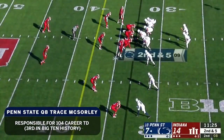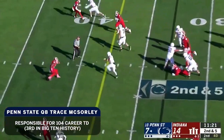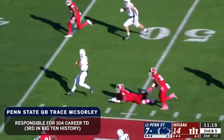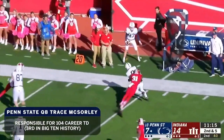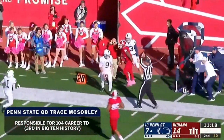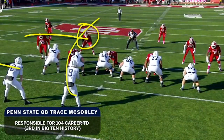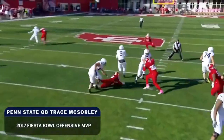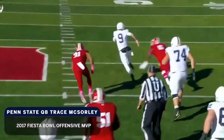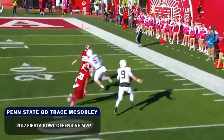That's him to the left of McSorley. McSorley right up the middle has plenty of running room across midfield. Here's Trace McSorley doing it with his legs, and he's out at the 24-yard line. Watch the linebacker go with him, and then it's going to open up the inside for Trace McSorley. You have to respect when Tommy Stevens is in there, and then we talked about the elusiveness, extending plays, and hurting with his feet.